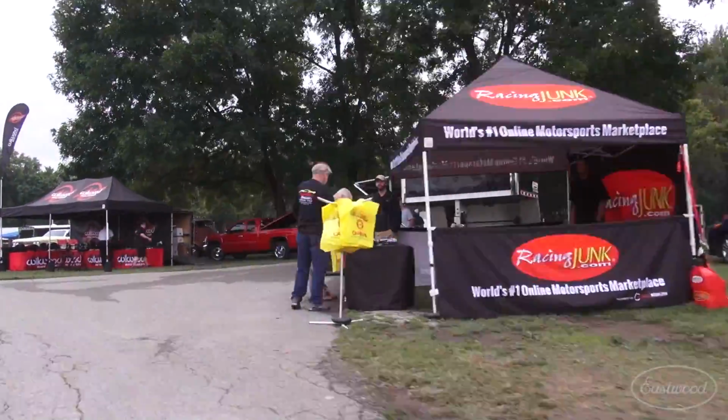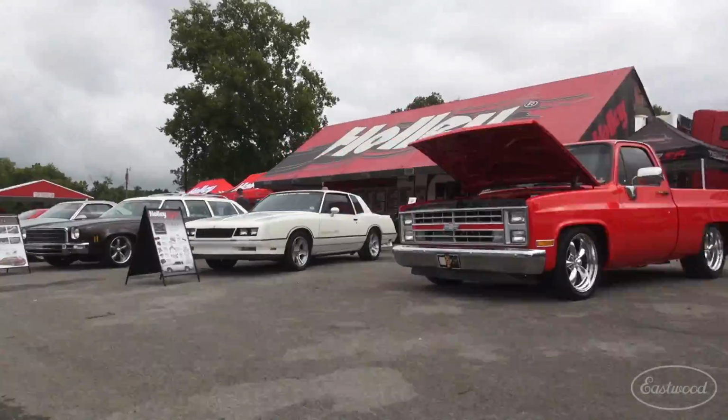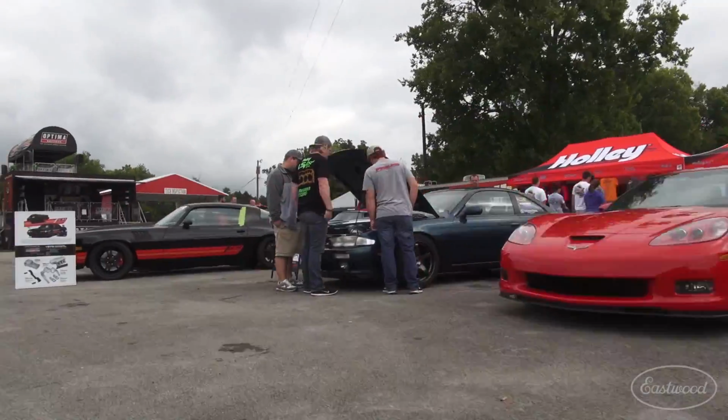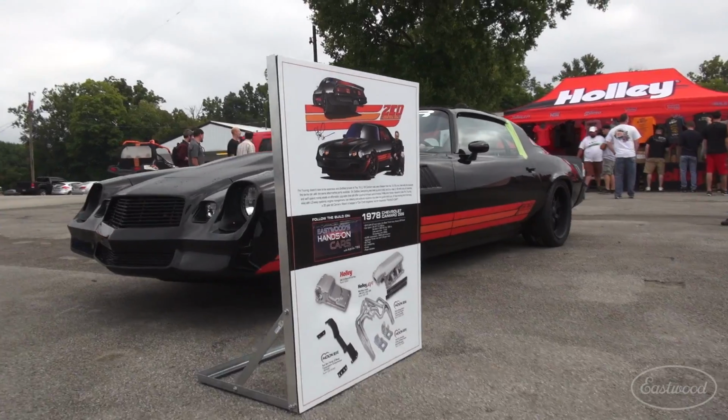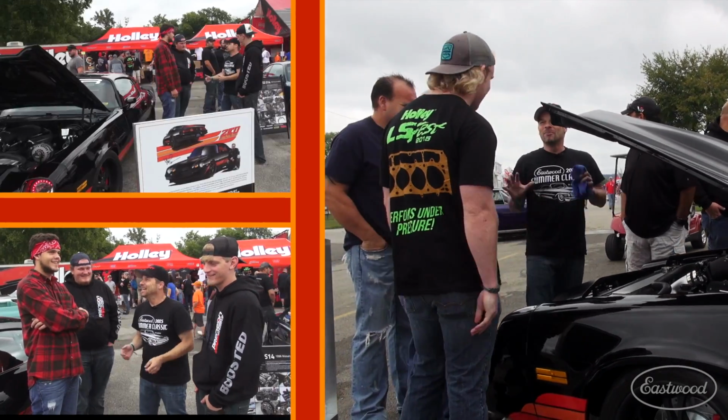There's tons of sights to see, and we're proud that Zed Sled was one of them. Lots of people were asking about it and have followed the build along with hands-on cars. It was good to see a younger crowd here as well.